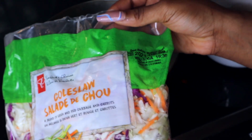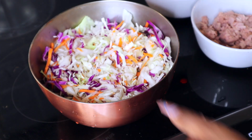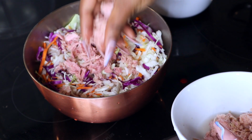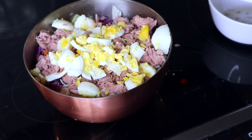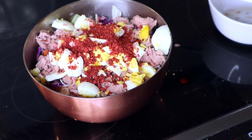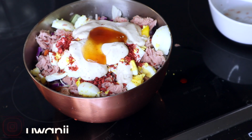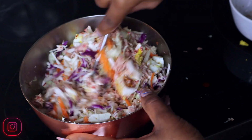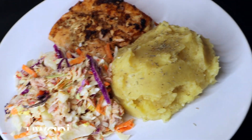For my salad, I use this salad coleslaw mix which has white and red cabbages and carrots, and I add in some tuna into the mix, and then I add some boiled eggs as well. And I just chop that up, and I add in some bacon bits just for taste and flavor. I add some salt, some pepper, and then my sauces. And then I use a bit of sweet and sour sauce, and this salad is so delicious. Like, you can eat it as a meal.